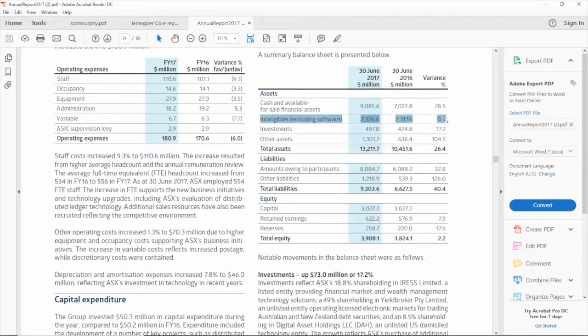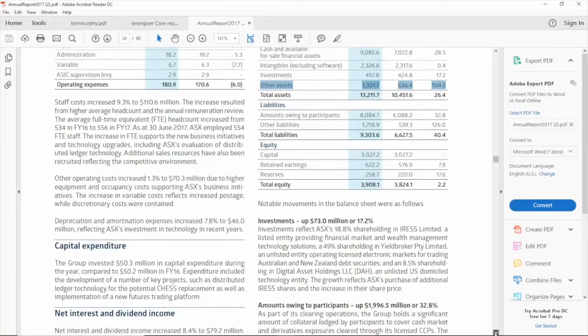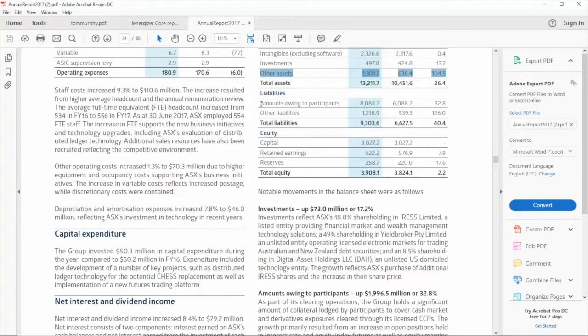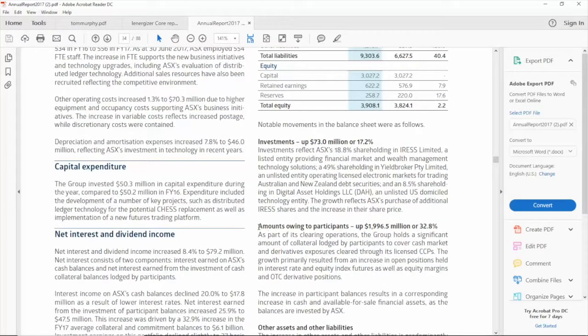Tangibles excluding software, that's brand names, typically investments in other companies. They talk about that below. Other assets, that's the financial assets, or financial notes. We haven't got to that yet. There's a note down here on this. So this is important.